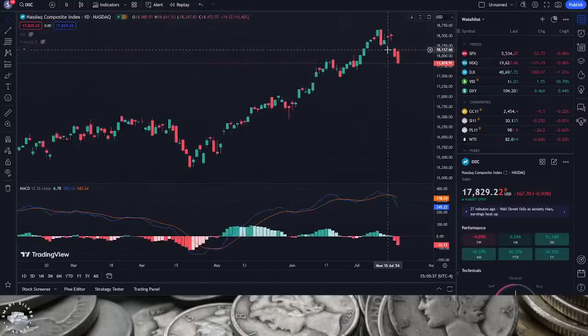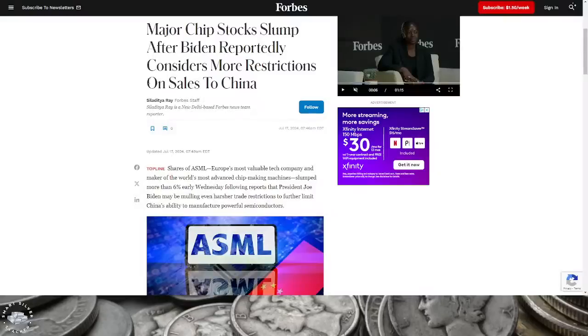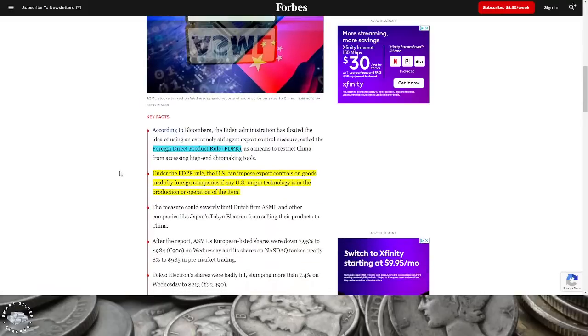what may be the beginning of the tech bubble popping. Just yesterday, we saw a sharp trade down in all these tech stocks following an announcement from Joe Biden that he may use new powers to regulate the export of chip technology to China, the foreign direct product rule. Now, this is a rule that goes back to the 1950s. Under the FDPR rule, the U.S. can impose export controls on goods made by foreign companies if any U.S. technology is in the production or operation of the item.